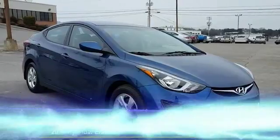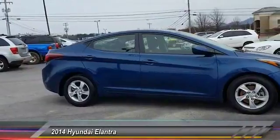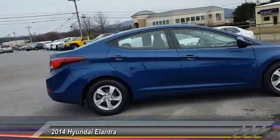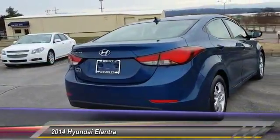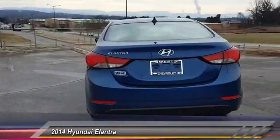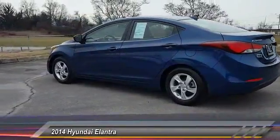The 2014 Elantra. The Elantra boasts the most interior room in its class and gets an exceptional 35 miles per gallon. With its luxurious standard features, the Elantra is an easy choice and is priced below $15,000. This vehicle has less than 25,000 miles.